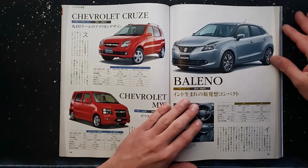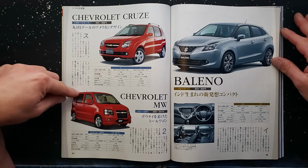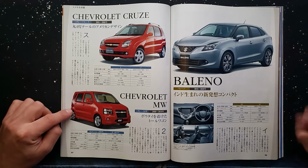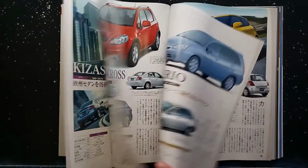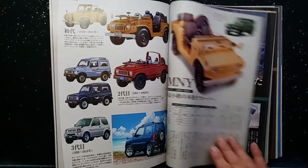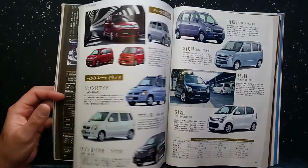Over we go. The Bellino. The Bellino. There you go. Bellino. Believe it or not, I've seen these in Japan before. Chevrolet MW. I always thought it was a Wagon R, but I mean, doesn't that look like a Wagon R to you? I mean, I don't like going backwards, but when things stick out like that, it makes me want to just confirm my own curiosity, you know what I mean? Wagon R, Wagon R. This is a long way back, Wagon R. Here we go. Wagon R.